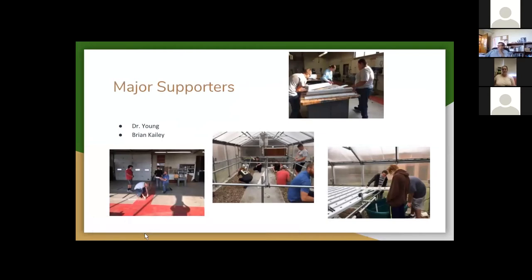So major supporters, Dr. Young, as I've mentioned already, he was a major supporter. And then also Brian Cayley, who also works in the extension office here in town. And he's the gentleman in the blue polo in the picture on the far left and on the center. Brian Cayley played a big role in this project because he was in here in our classroom helping to get it set up correctly. He's the one that did a lot of the work at NJC. And so he'd already helped put together their system. And so he helped us as well.